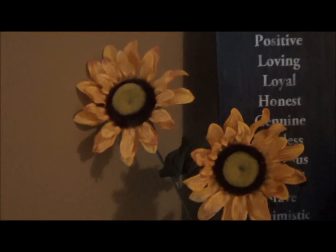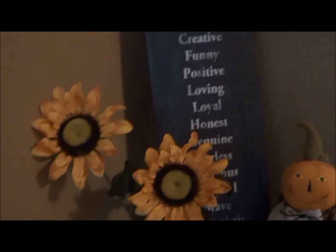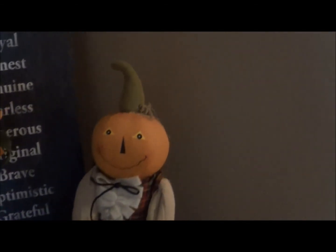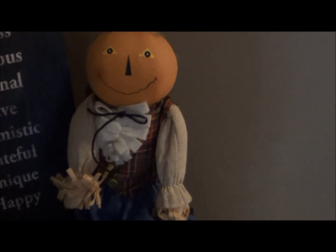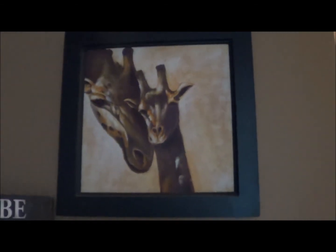Some more sunflowers. I love the sunflowers, they just brighten it up. And then this little guy, I think is so cute. Look at his legs. That came from the Christmas Tree Shop 2 years ago, I think. And then the draft picture stays up there for fall.